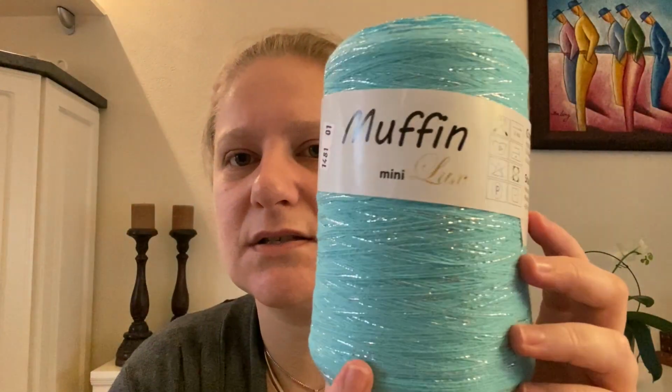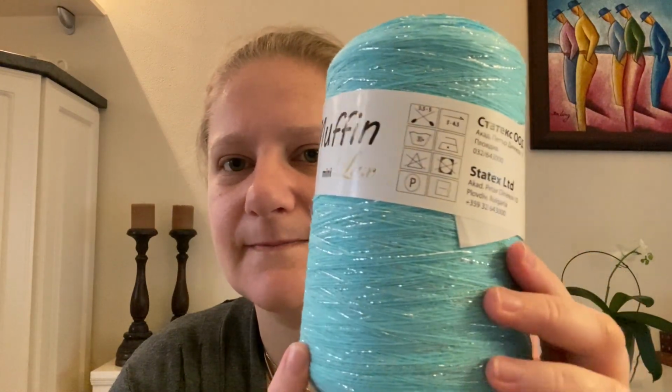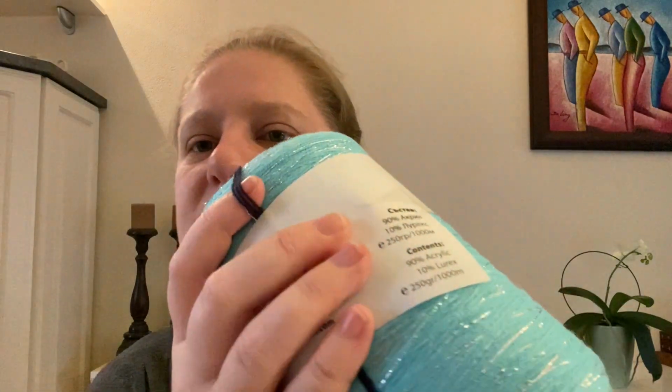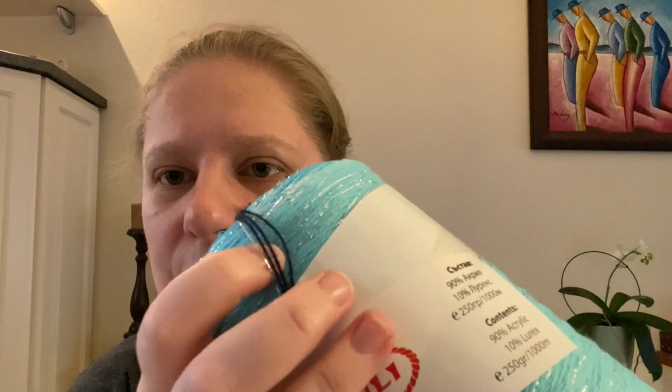The muffin Mini Lots is a speckled yarn. Look at this pretty, pretty fella. Oopsie daisy. Let's do it like this. You can actually see it's a muffin Mini Lots. This is recommended crochet hook 3 to 4.5 millimeters. And I imagine this is to do with the fact it's not just like the muffins, three-way thread. This is a four-way because you have the three regular threads and then you have the speckled thread here. So that's for them, it's a four-threaded yarn, which is probably why they recommend you going up the crochet hook size compared to the rest.